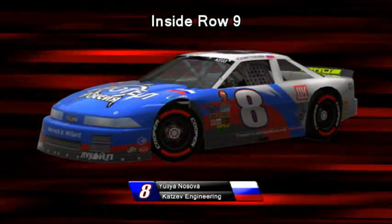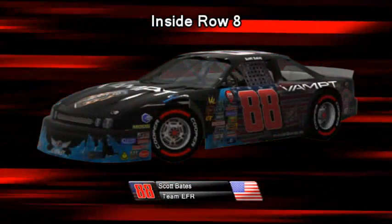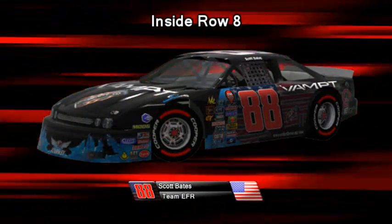She'll move over to the Clockwork Racing entry next year, and Yulia Sova in car number 8 for Katsev is on the inside of row 9. Leonard Roderick is the furthest down of the championship contenders in car number 4, and on his inside, Scott Bates, who won this race last year in the 88 EFR car.